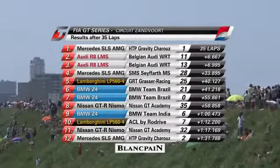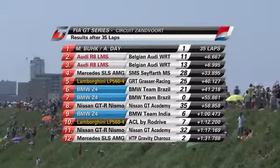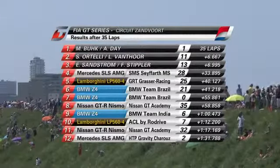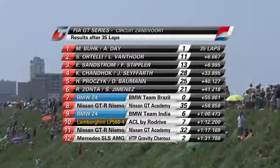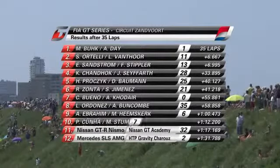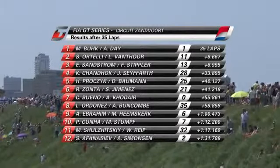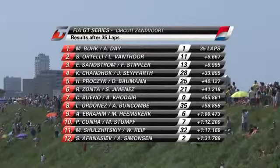Here they are then, the results. Mercedes winning ahead of Audi in second and third positions, 6.6 seconds clear in the end, Max Buch and Alan Day, but they had pace in the tank, I think, for a lot more of a comfortable margin than that. Karun Chandhok and Jan Seyfarth having their best performance of the season so far with a 4th place finish ahead of Harry Prochik and Dominic Baumann. Ricardo Zonta and Sergio Jimenez in 6th position ahead of their teammates Bueno and Kader. Shame for Bueno getting that drive-through penalty earlier on, otherwise they could well have been on the podium.